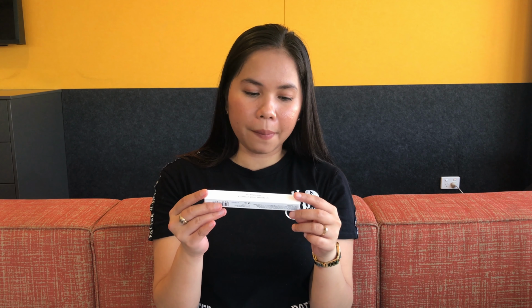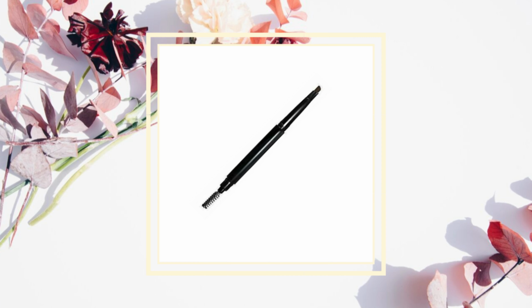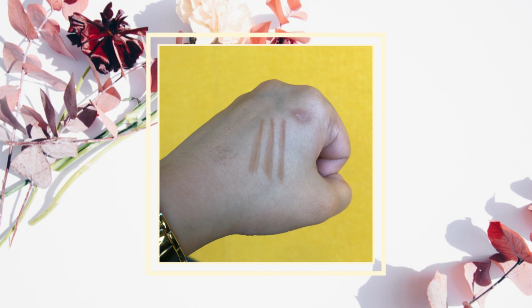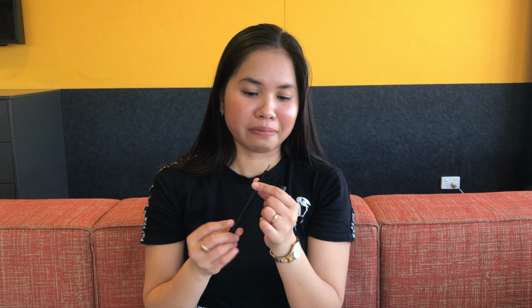We have here My Skin, My Shade, My Makeup from sleekmakeup.com. This is Eyebrow Stylist in shade Medium. This Sleek Brow Stylist is worth £6.49. That's just what you're getting, guys, in this eyebrow pencil. Wow.